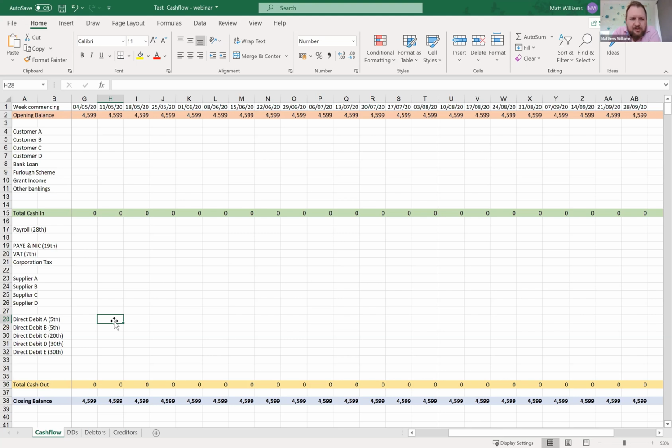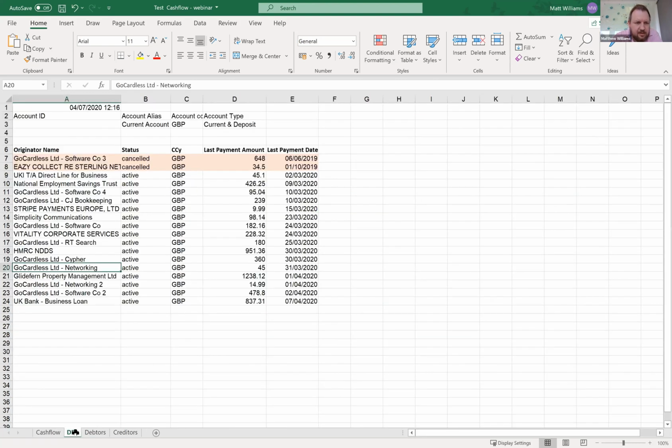So it will give you a list of all of the direct debits that have gone out of your bank account. You can download that into a CSV file, so an Excel file, and it will spit it out something like this. This is the one I've cobbled together from a list of direct debits I had sitting around. I've sorted it by date because typically the bank will give you a list of every direct debit you've ever had set up, which may include some which are now defunct, suppliers you're not using, ones that are only collected once a year for insurance or whatever.